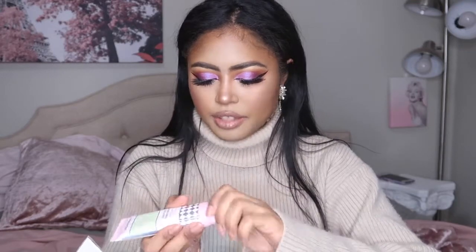It has a seal on it, so I can't smell it, but it says Citrus Spritz, so I'm assuming it's probably going to smell either lemony or orangey. I always love those kinds of scents, so I'm really excited to try and use this.